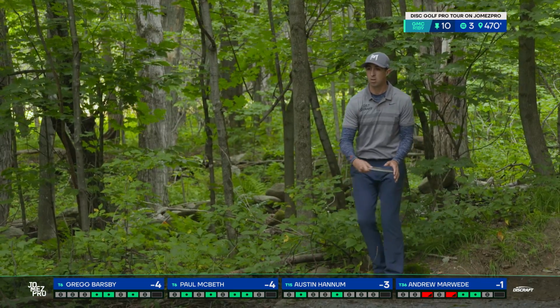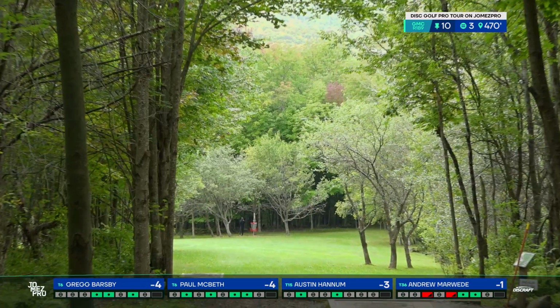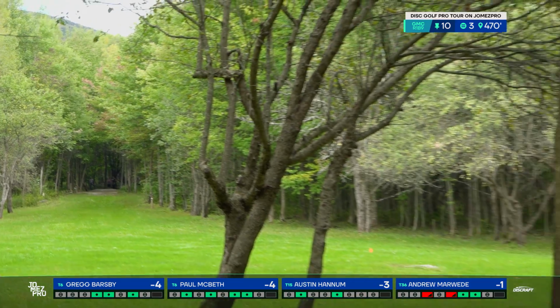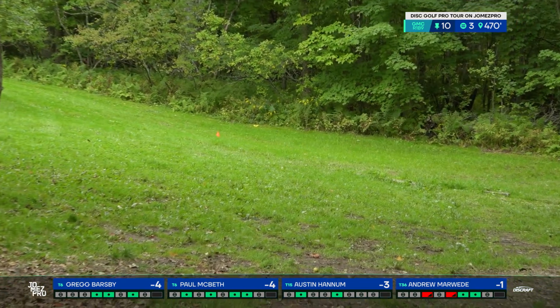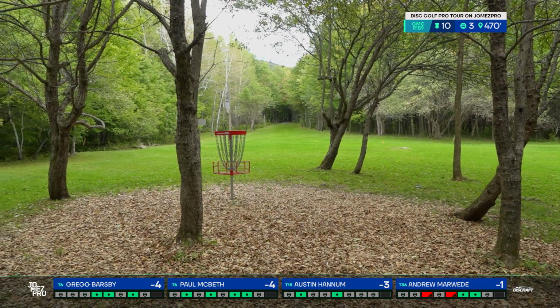Really just a buzz. Okay. That's all he needs. A little straight shot. And with the ceiling as low as it is, that is just... But look at it just drift and drift and drift. Yeah. So hard to get the disc to go straight. And even a buzz, a straight mid-range, just couldn't really hang on to that flat, straight angle.